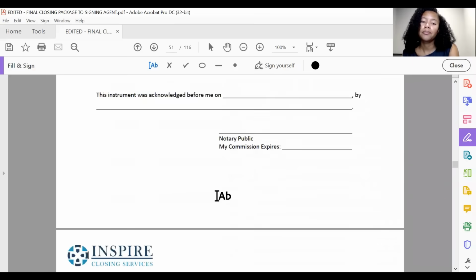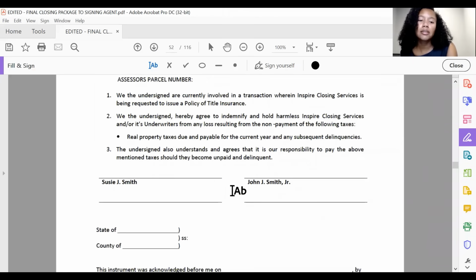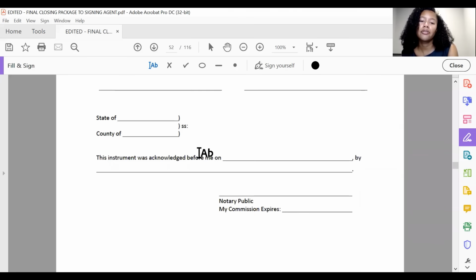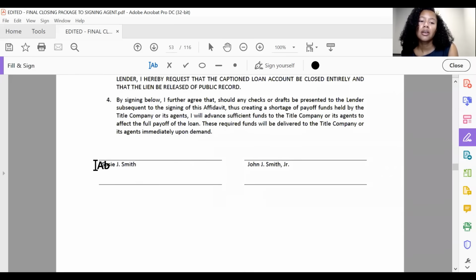And I stamp. This is talking about your taxes. Can I get you to date? Sign, no date. And then I fill in my information, stamp. Account closure letter. This is talking about closing out your initial account. Can I get you to sign, no date?